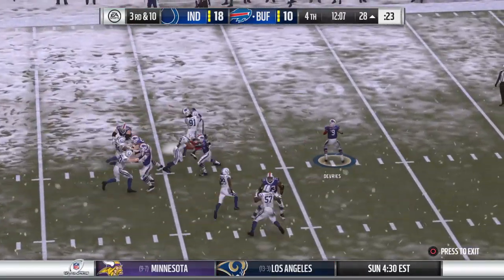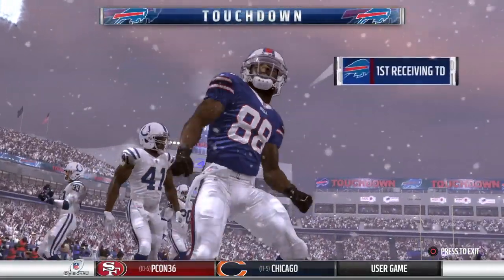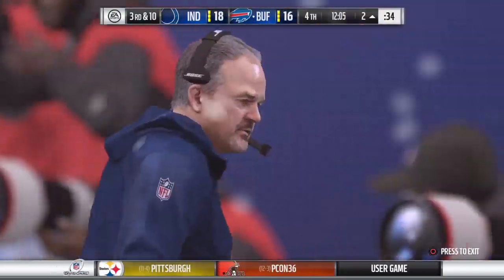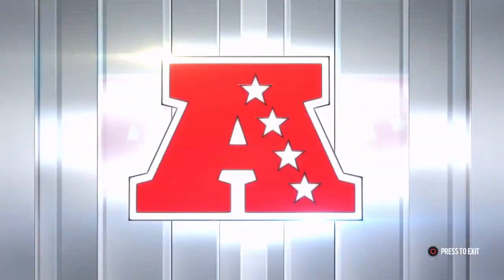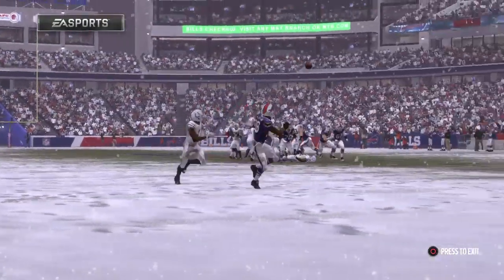They'll stick with the passing game as he looks to throw. And he is into the end zone for a Buffalo touchdown. Their dangerous wide receiver, 27 yards. And his guy's now just a 2-point conversion away from tying us up.